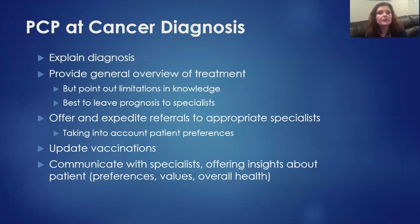So let's talk about the role of the primary care provider at the various phases of the cancer care continuum. At the time of cancer diagnosis, the PCP role is critical in explaining the diagnosis. And of course, in explaining the diagnosis, there needs to be awareness of the limitations that the primary care provider has in his or her knowledge about the diagnosis, and it's probably best to leave prognosis to the specialists.